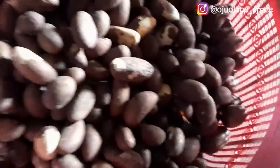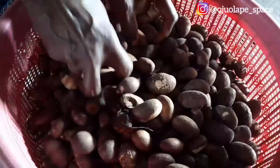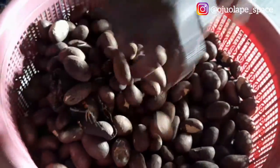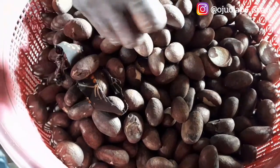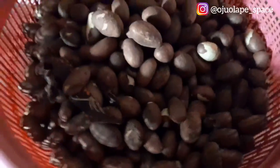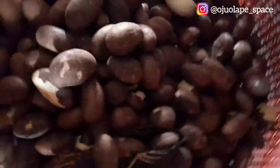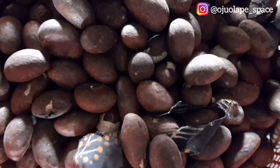So this is bitter cola, and you could imagine the bitter cola is so big. Look at the way after they have poured, these are the peak. Just make sure everything is so neat. So she was showing me at this place. This is bitter cola, and if you're interested in buying bitter cola, you can get to Apomu market. If you want me to buy for you, you can just get in touch with me. I'm going to buy them for you.